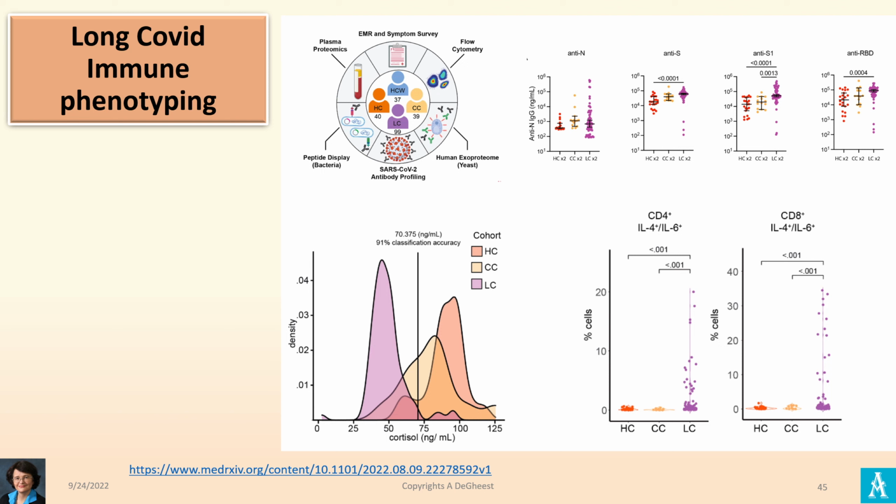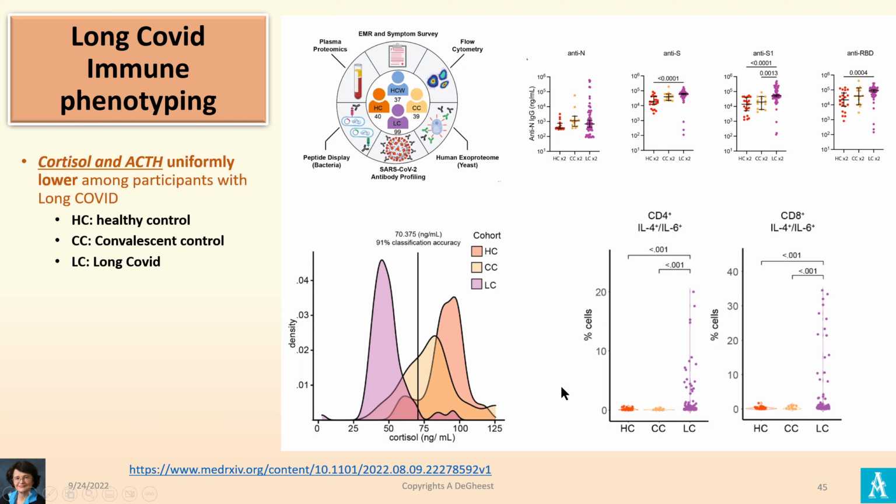A couple of interesting things have come up. We have discovered that a healthy person has a cortisol level around 100 here, if you can see that, that peach color. And then the long COVID is more like the pink purple there. You can see there's a big difference in the cortisol level of people with long COVID. So that could be one of the markers that may help us identify it.